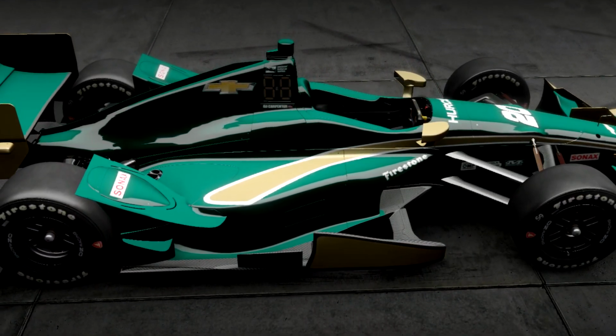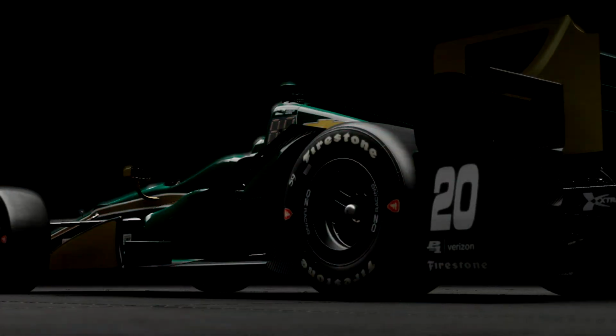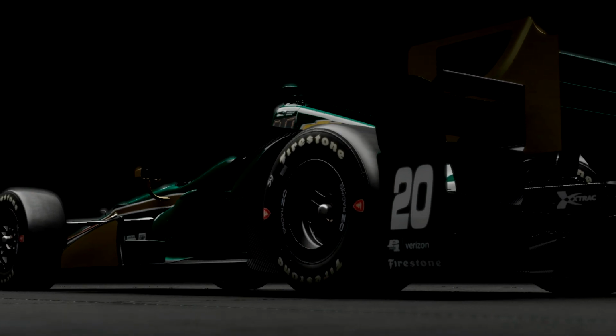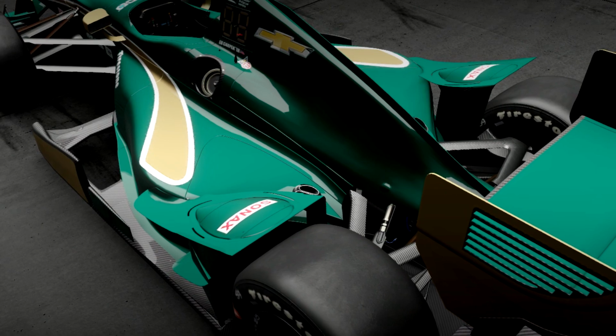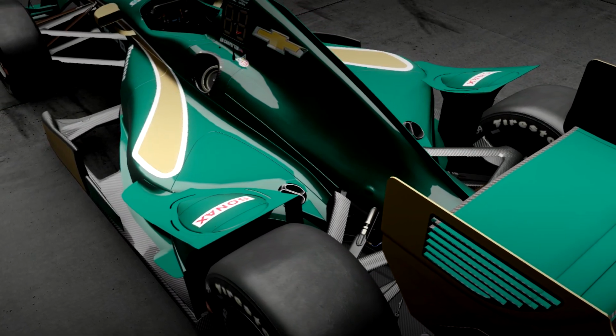So I wanted to do this, and we've got what would be in the game, the Ed Carpenter number 20 livery. We've got this one because Ed Carpenter, as many of you might know, actually took pole position for the 2018 Indy 500, so it seems fitting to run with this livery on the car.